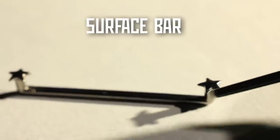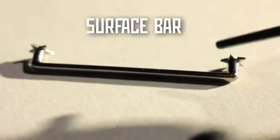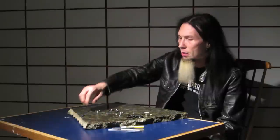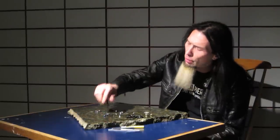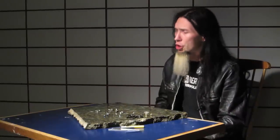Surface bars. They should look kind of like this, like a staple, only upside down. Notice I don't have a single piece of plastic out here in front of me, because professionals typically don't use plastic. I'm not going to say unequivocally that they don't. I have seen some guys who use some flexible stuff and have a certain amount of success. But for the purposes of talking about jewelry terminology, that is a surface bar.